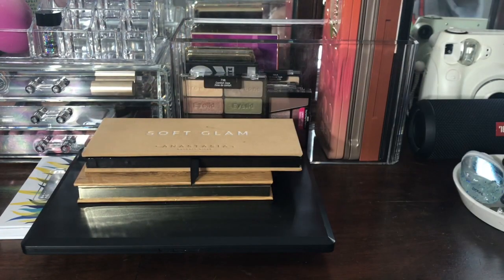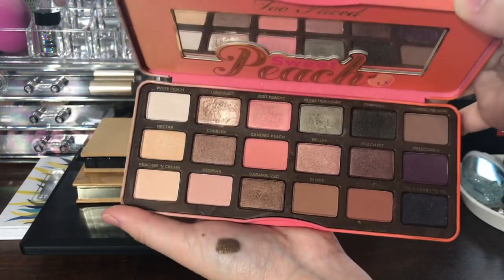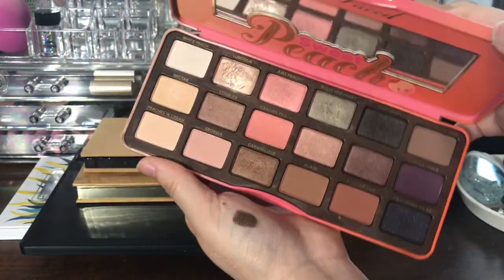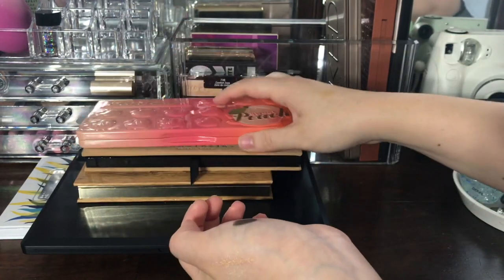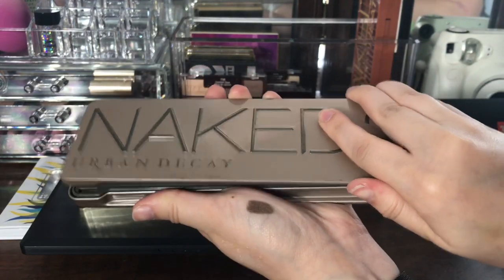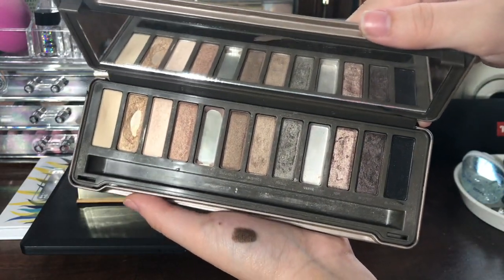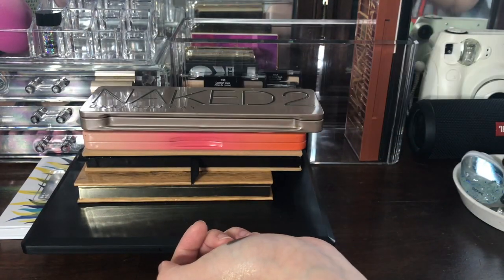Okay. And I have the Too Faced Sweet Peach palette. I haven't used this a lot recently, but I really want to get back into using it because it's really pretty. And I made the mistake of wetting my brush and dipping it in there, so that's why it's hit hard pan. Then I have the Naked 2 Urban Decay palette. This was my first high-end palette I've ever got, and as you could tell, I really, really liked it. And I still like it, I just haven't been reaching for it lately.